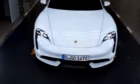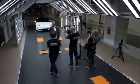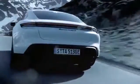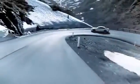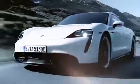The Taycan has 800 volts system voltage. The usual voltage is 400 volts. Does it make any sense? Of course it makes sense. The same power, but the cables are only half as thick. In other words, the cables take up less space and are a few kilos lighter. You can recharge electricity for about 100 kilometers in just about 5 minutes.